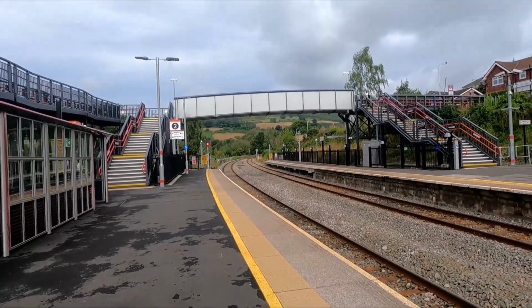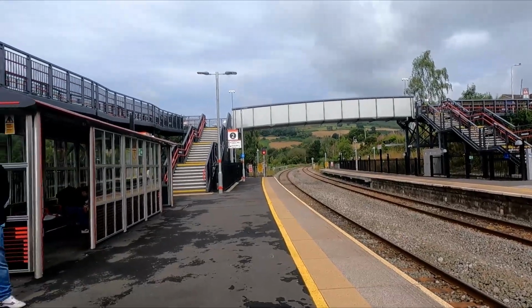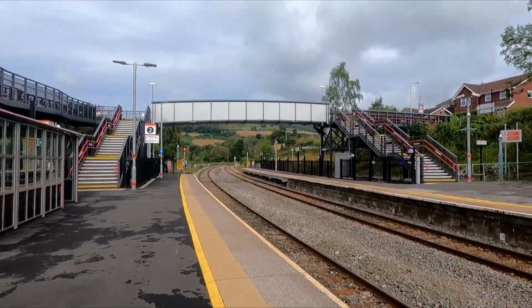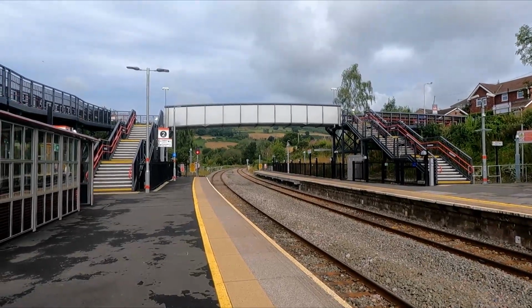So today's plan is we're going to do the Merthyr branch and the Aberdare branch, visit the stations on both branch lines, and then finishing off at Aberdare right at the end.